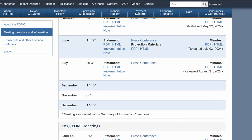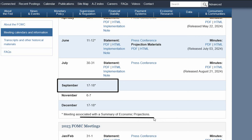Something to be paying attention to is that this meeting is going to be associated with the summary of economic projections, and we'll get the dot plot outlining where the Fed thinks rates are going in 2024, by the end of 2024 and on into 2025. So this is going to be a pretty important meeting.